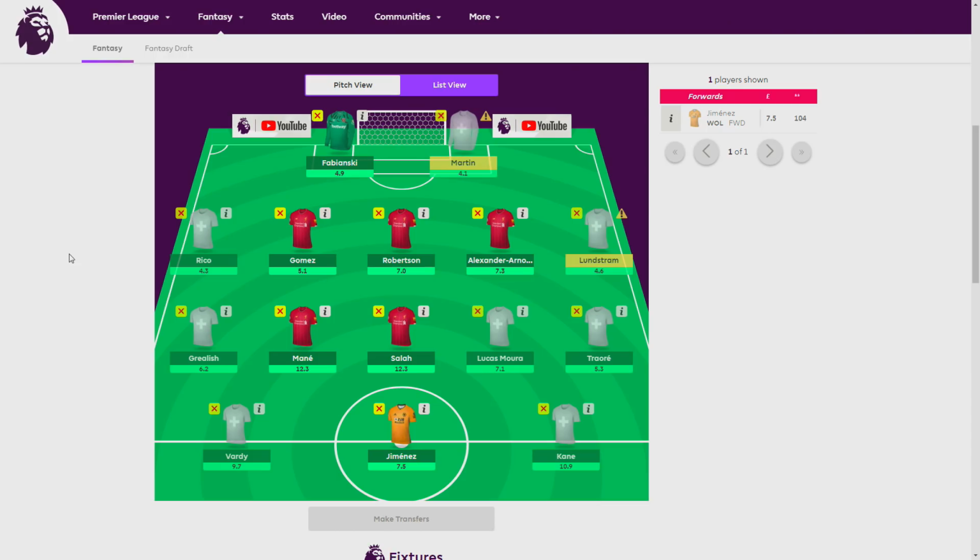But I do have Gomez, who I think is a nice differential for those of you who don't have the cash for maybe Robertson or Trent Alexander-Arnold. He kept 4 clean sheets in 4 appearances, and I do think with Matip and Lovren out injured, he's basically a set start in the lineup. So Gomez is also going to be a good option. It's going to be quite interesting to see if he manages to keep his place going into that double game week.